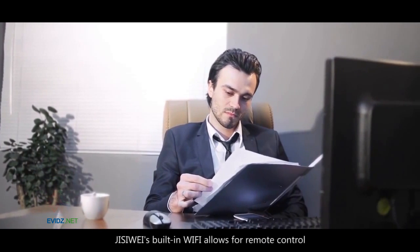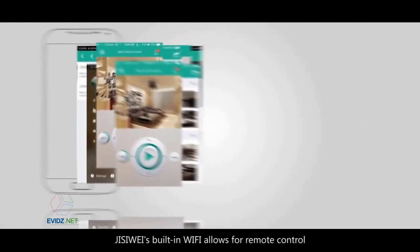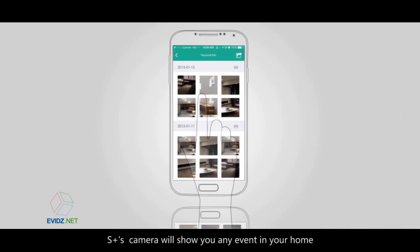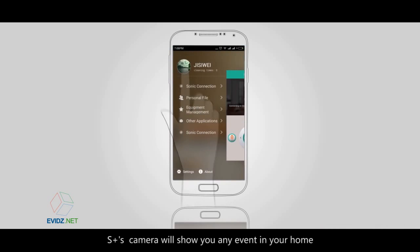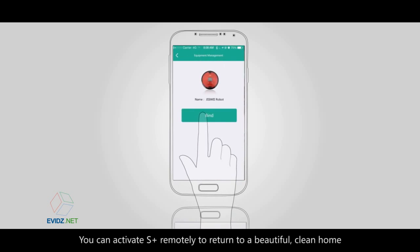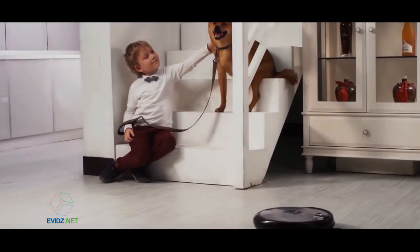GCWay's built-in Wi-Fi allows for remote control. Wherever you are with a smartphone or a tablet, S Plus's camera will show you any event in your home. You can activate S Plus remotely to return to a beautiful, clean home.